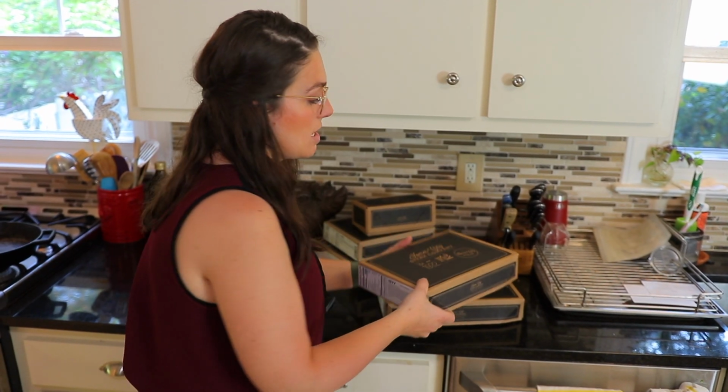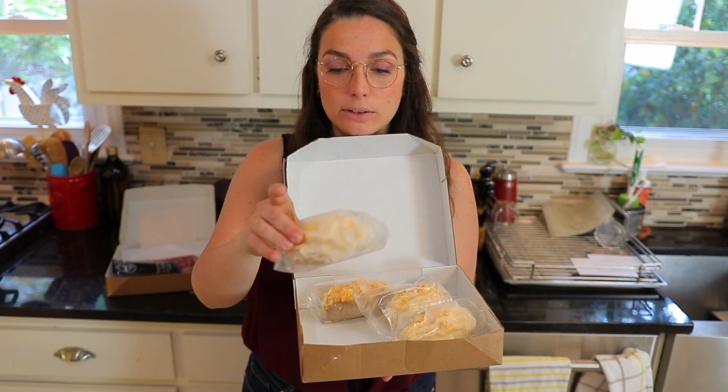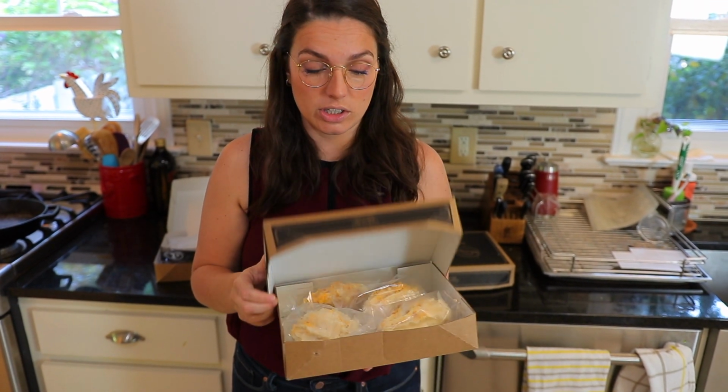We have the twice baked potatoes. So these guys also come individually wrapped. So they're just like this. Again, those instructions are in the booklet, not on the box, so make sure you're checking that booklet. But that all comes just like that, so it's nice you can have one at a time if you don't want to have all 4 just at once.